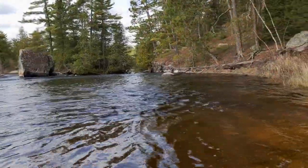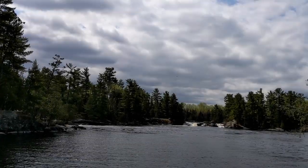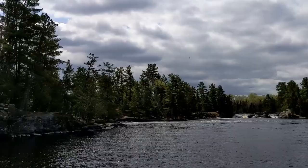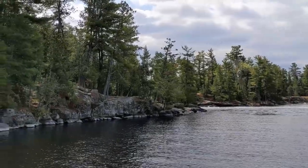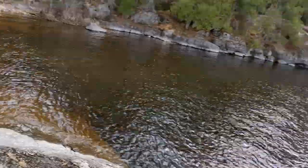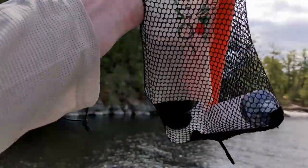Can't wait to show you guys. That's the American side of Lower Basswood Falls. You can barely see the tail end of the Canadian side, but welcome to Canada. Time to get some water.